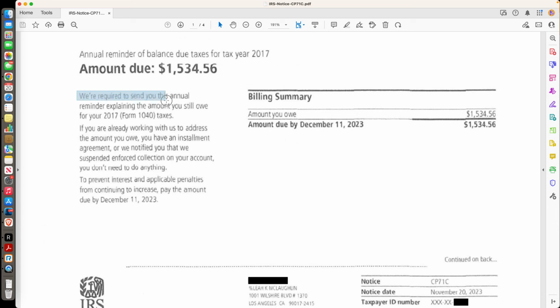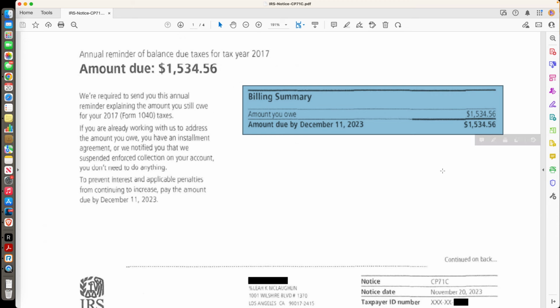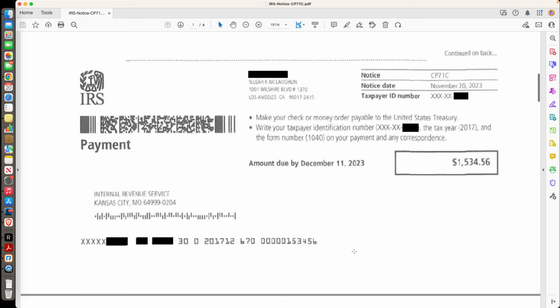Again, the IRS is required to send you this annual reminder explaining the amount that you owe. And basically in the billing summary here, it just says the amount that you owe. Nothing too complicated about that. At the bottom is the payment coupon that they'd like you to pay. You want to pay off the amount you owe in full by the date provided in the notice, which is generally 21 days from the notice date.